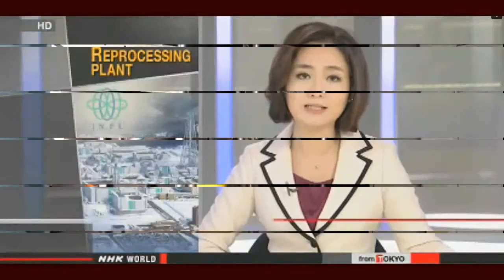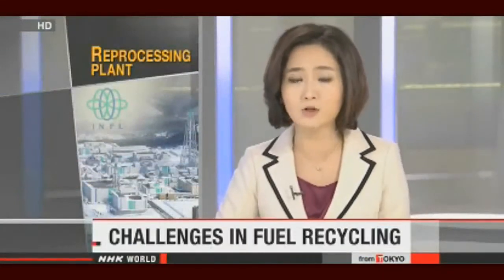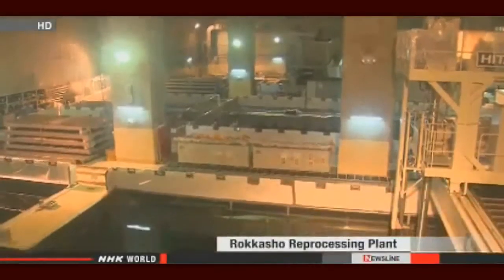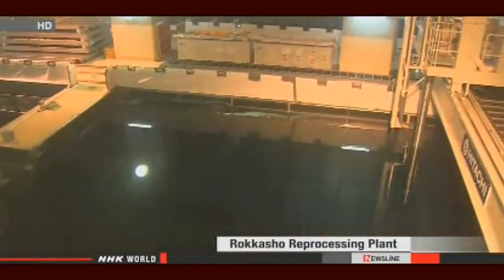Government officials say they'll maintain the nuclear fuel recycling policy as part of Japan's basic energy plan, but they're still grappling with several challenges. Nuclear power plants across Japan remain offline for now. If they resume operation, some could run out of space to store spent fuel in just a few years.